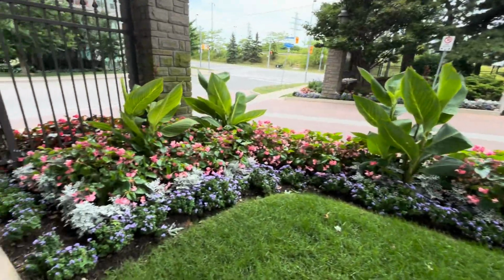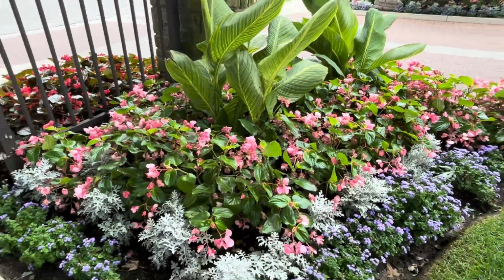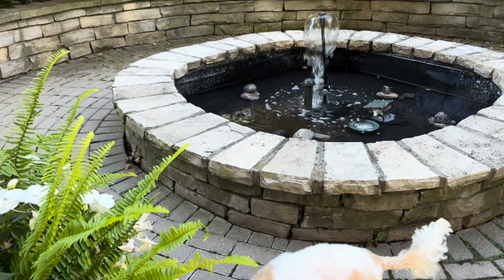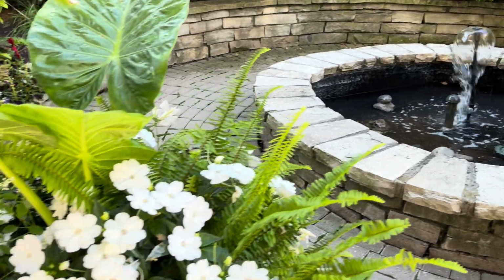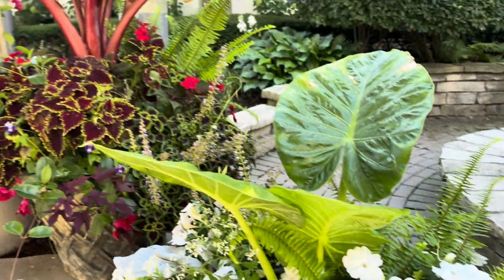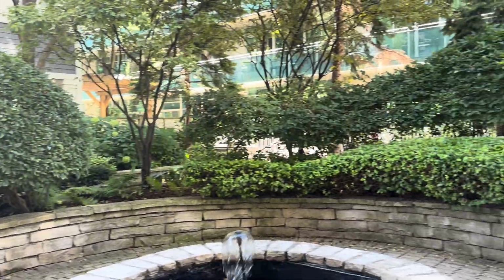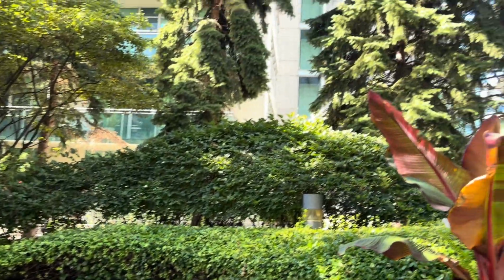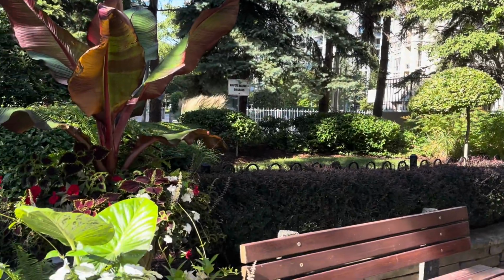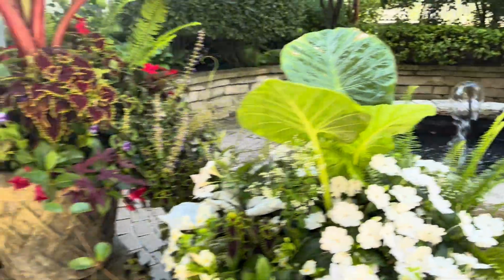So pretty. And this is the walk between my mom's building and my dad's new place where he's moved to. He is in a seniors condominium just next door to my mom's, and this is the walk right across the street from her building. You can see through the gates there. A beautiful walk. We just went through this little area where there was a pond. Eddie and I walked over every single day.